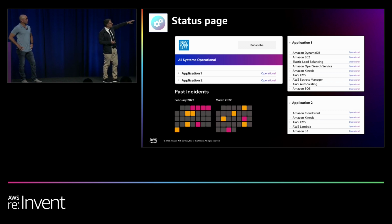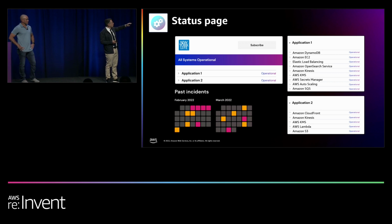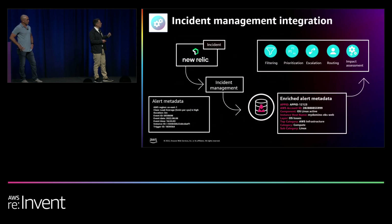And so see here, we look at all the services and we know the state of those services using the Health API and using New Relic telemetry. And then we can advertise this and show it, which builds trust. Okay, and so that's that aspect.